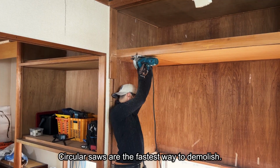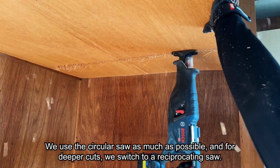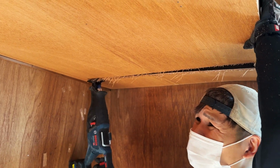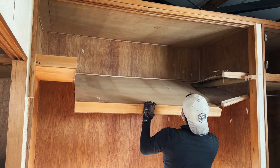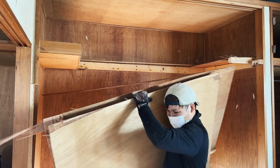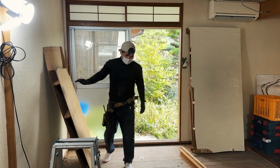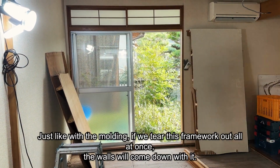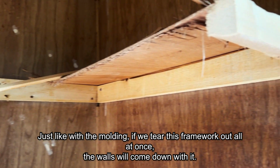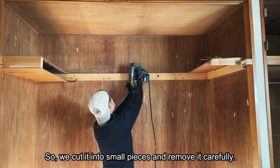Circular saws are the fastest way to demolish. We use the circular saw as much as possible, and for deeper cuts, we switch to a reciprocating saw. Just like with the molding, if we tear this framework out all at once, the walls will come down with it. So, we cut it into small pieces and remove it carefully.